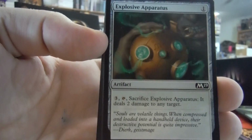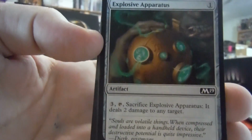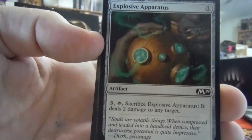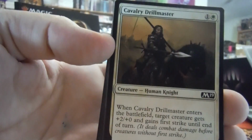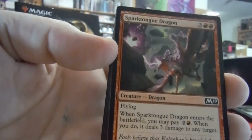Explosive Apparatus. It does what you think it does. Look, he's pulling the pin with his teeth and everything. Nice. Grenade. I wonder if it's like the regular grenades. You can pull the pin and then still hold the clip. I feel like you have to shake this one. Cavalry Drillmaster. However, I'm not going to try.